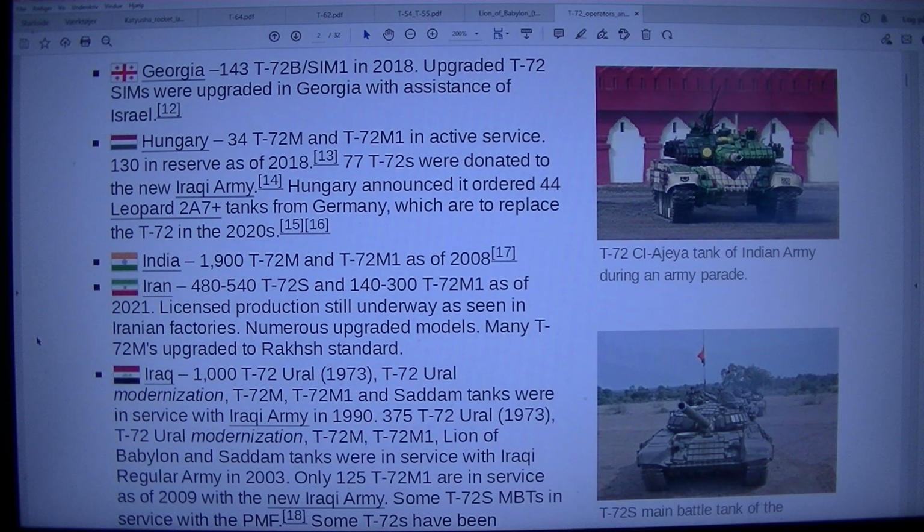T-72C Ajeya tank of Indian Army during an army parade. T-72S main battle tank of the Myanmar Army. Armenian Army T-72B during a military parade in Yerevan. Georgia: 143 T-72B/SIM1 in 2018. Upgraded T-72 SIMs were upgraded in Georgia with assistance of Israel. Hungary: 34 T-72M and T-72M1 in active service. 130 in reserve as of 2018.